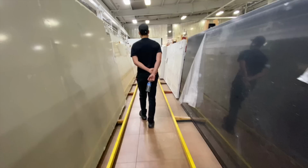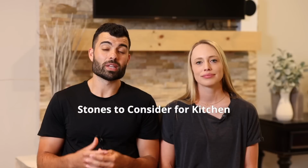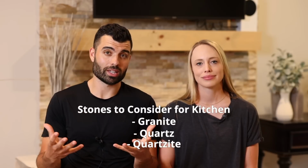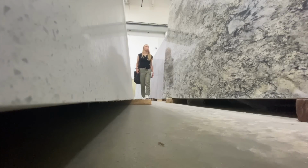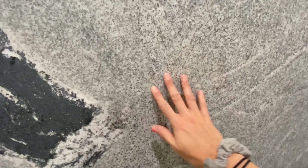For the kitchen, if you're considering a natural stone, there's 3 types to consider. That would be granite, quartz, and quartzite. These 3 are the most durable for a high traffic area. Stones like marble and dolomite look really beautiful, but they are just way too soft for a high traffic area. For our price range, we're gonna look at quartz and granite.